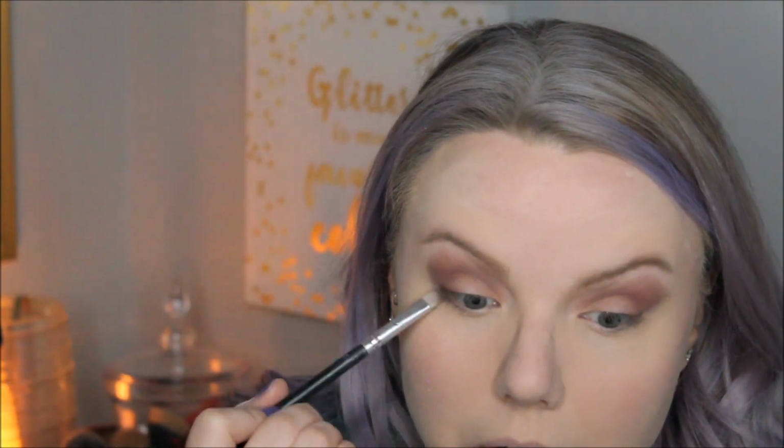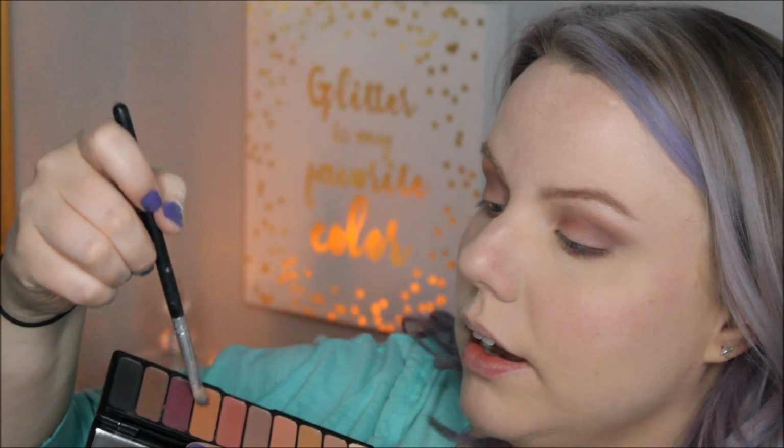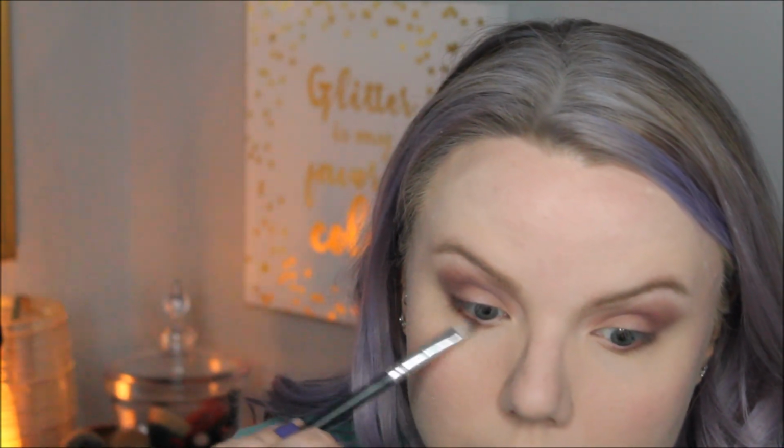Now that the foundation is set and I have the concealer and everything under my eyes, I'm going to go back in with this eyeshadow palette, and first I'm going to take this little thin brush and do colors under my eyes now. So I'm going to start first with the transition shade, and I'm going under. I'm just bringing that shadow underneath. Now I'm going to go in with the terracotta color. Again, you just want to build the color. You don't just do one color on top of your eyes, and you just want to build on that.